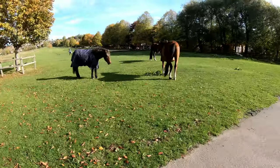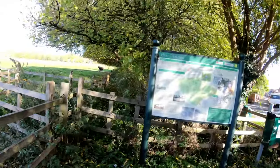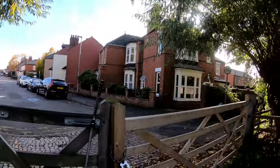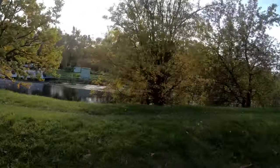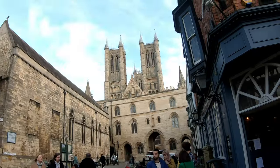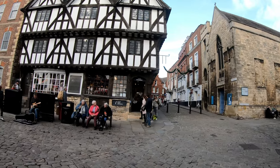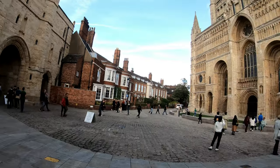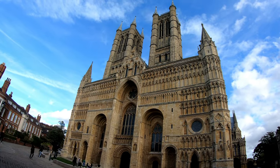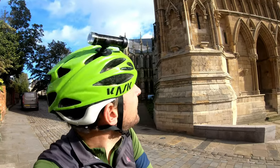No horses. And this is West Common. Beautiful, isn't it? I've lived here all my life, but still worth a visit.